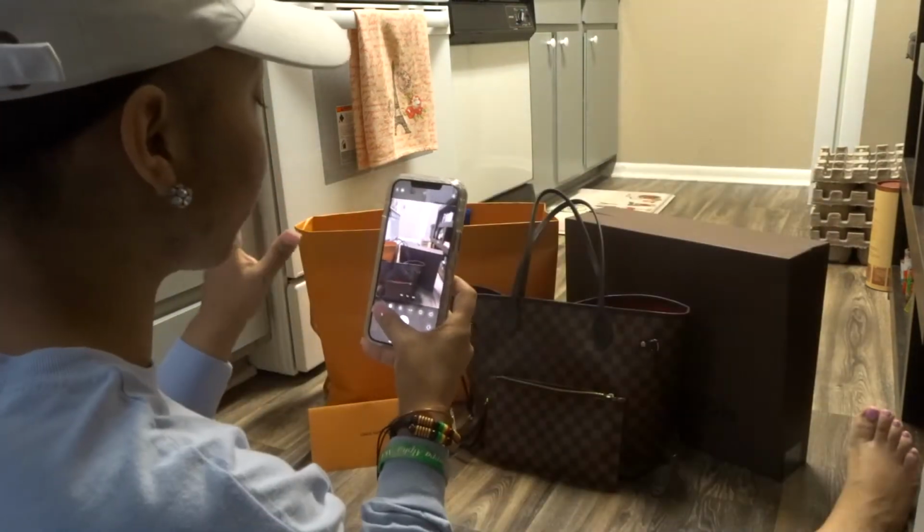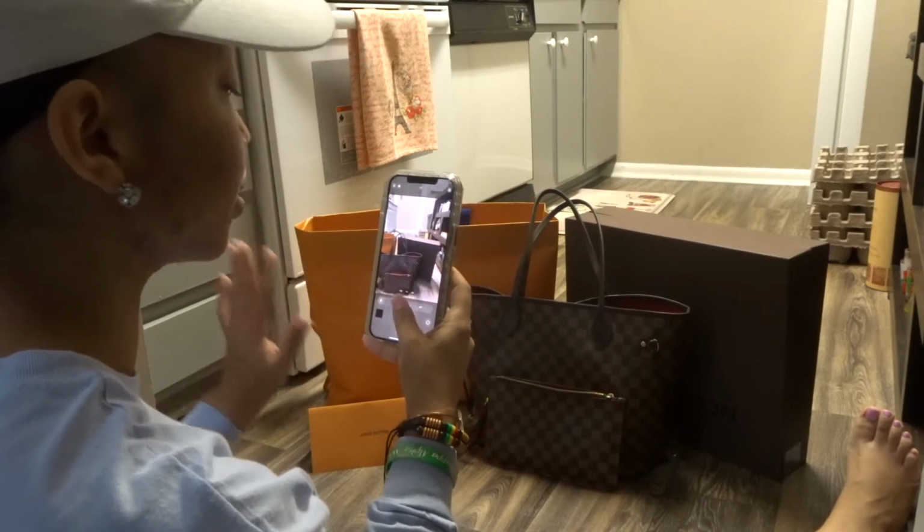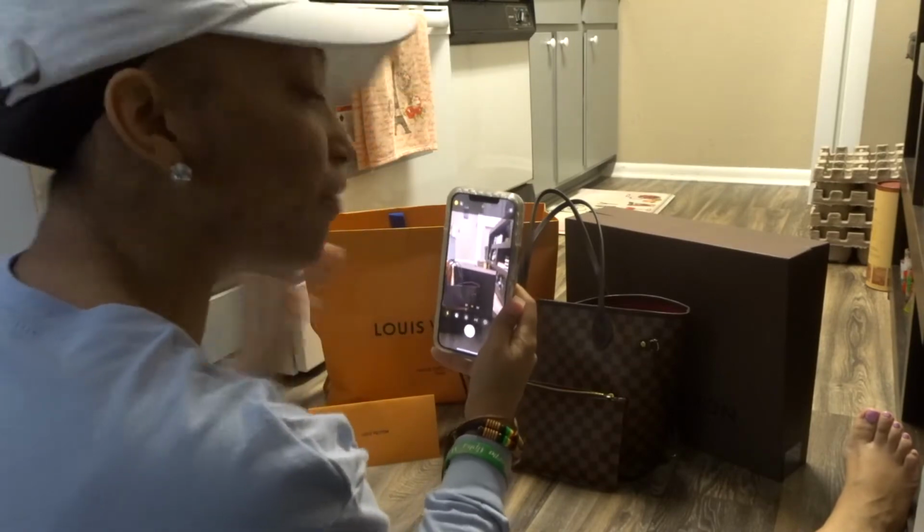Don't expect me to take pictures with any type of Canon or Sony or Nikon camera. We gonna hit these folks with this iPhone 12 Plus.